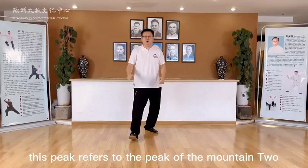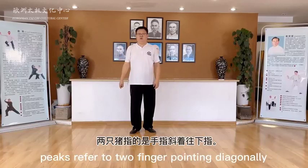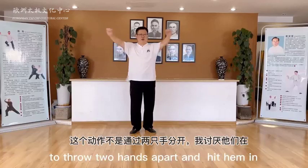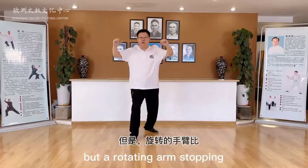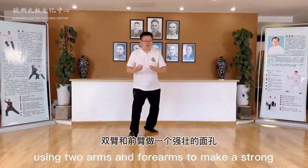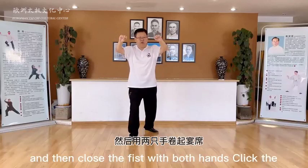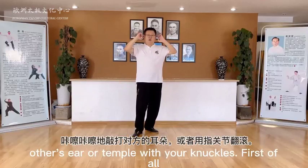Two peaks refers to the finger pointing diagonally downward, and we call the middle knuckle of the index finger peak. This action is not to throw two hands apart and hit them in, but rotating arm stabbing. Using two arms and forearms to make a strong fist, the same by opening the shoulder and elbow. Put the other's hand on the outside and then close the fist with both hands. Click the other's ear or temple with your knuckles.